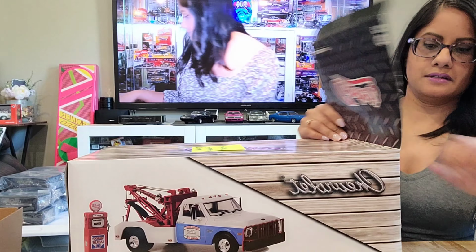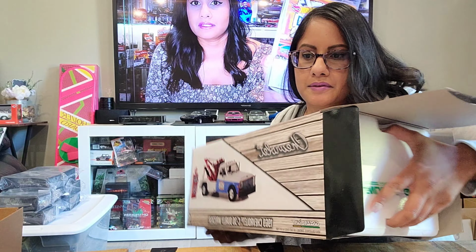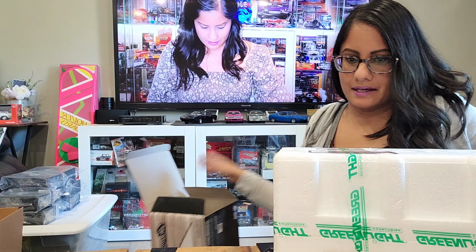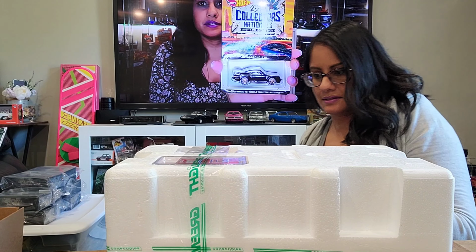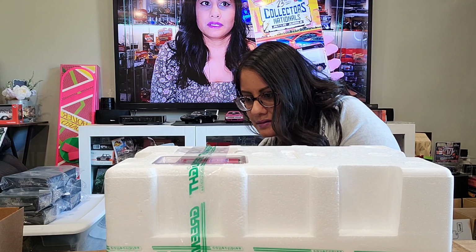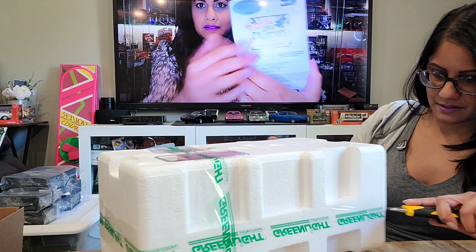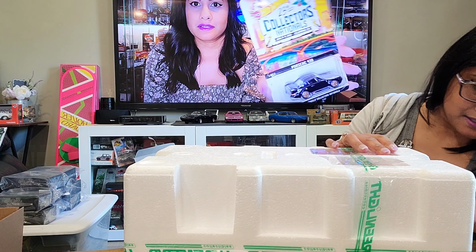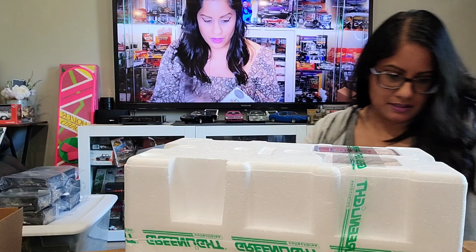So thanks to Will T. from Greenlight for hooking me up with this box of greatness. Oh, look at that. And it comes with the gas pump on top. This is all going straight into my vault, into my collection. Pretty excited to see this because I don't have any big trucks in my collection. Let's see.